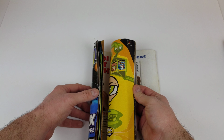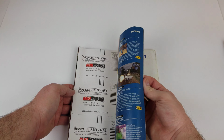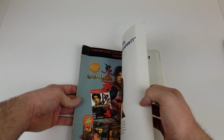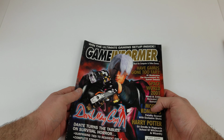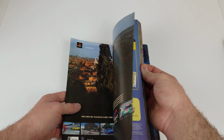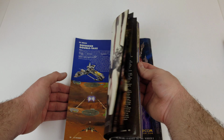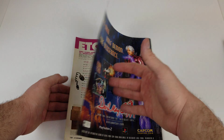Obviously, as you can see, a lot of crinkled up pages here on the end. Not horrible, not completely destroyed, but pretty roughed up. This one's a little bit better. Some wear on the cover. This is 102, October 2001. Not really any issues with the pages on this one. Just a little bit of cover wear.